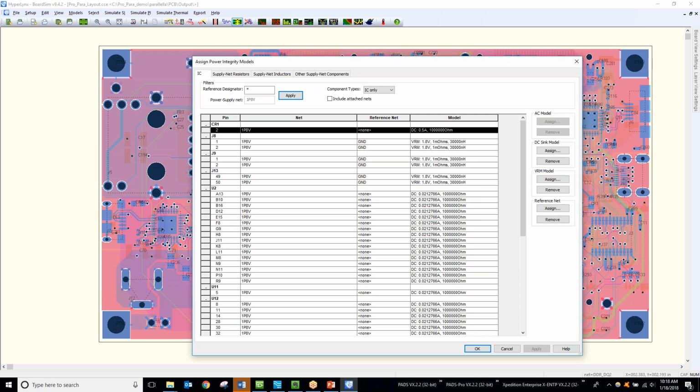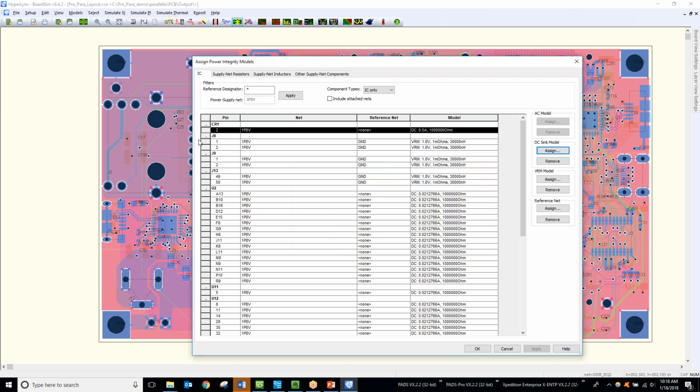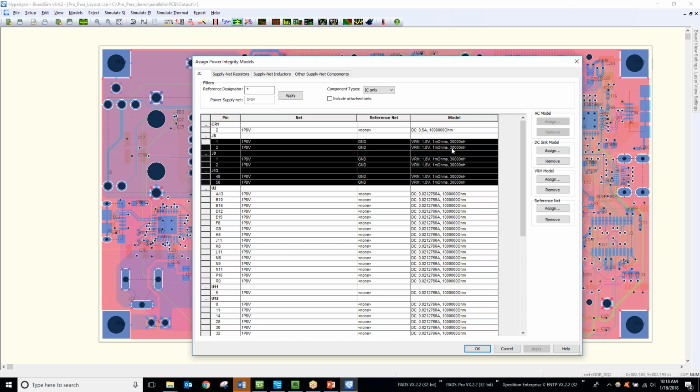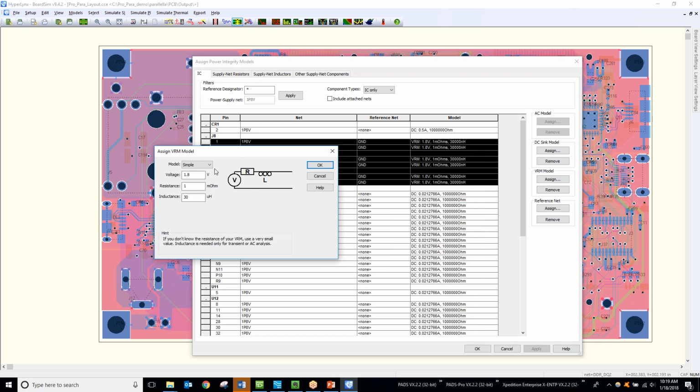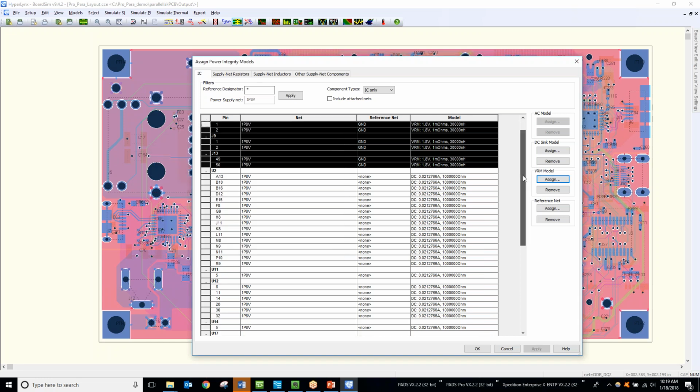resistance for it. To look at that a little bit further, if I click on Assign the DC sink model, this is how much current this particular pin is sinking off of our 1.8 volt source, or 1.8 volt voltage point. We also have J8, J9, and J13 assigned as our voltage model. We can define these as 1.8 volts, resistance of 1 milliohm, and an inductance of 30 microhenries. So this is how we set up our design to be simulated for a DC drop simulation.